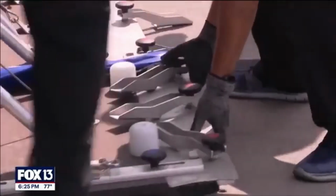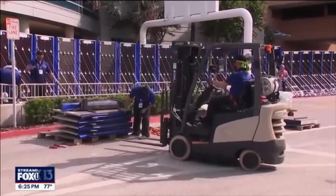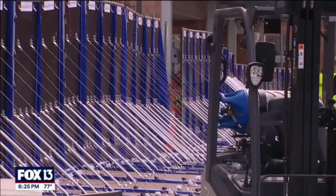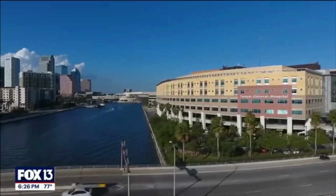They work fast right there to build a wall against the storm. It takes 3 full days for our team to set it up, about 60 guys. It's called the Aqua Fence, 1,000 feet long, 9 feet high, designed to protect Tampa General Hospital from a 15-foot storm surge. We're a 100-year-old hospital, and we're right here on the bay. We can't evacuate. There's not enough hospital beds in the region to take our patients.